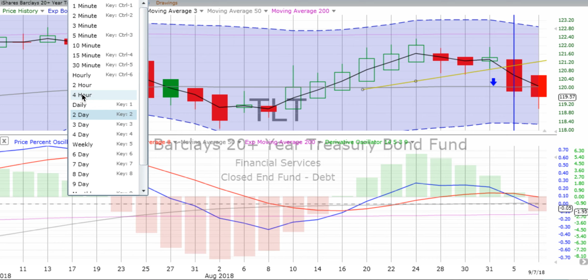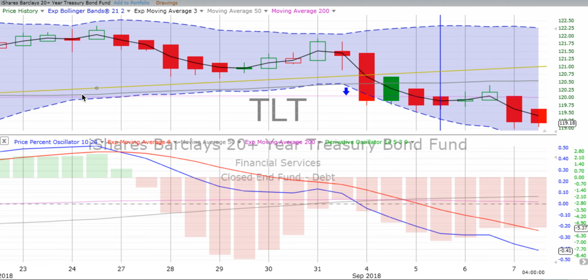Again, we've got a little bit of schizophrenia going on there, a divergence between our weekly and our 2-day, which means we're not trading that. And we see, of course, down movement. And the strongest chart down for the day on Friday, at 0.85%, was 20-year bonds, down in the morning, down in the afternoon. However, the price percent oscillator is headed down. Derivative oscillator actually lost a little bit of downward momentum. So we'll continue to just watch and see what we see.